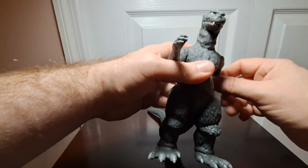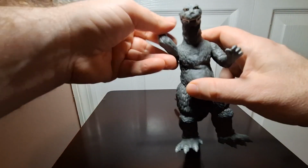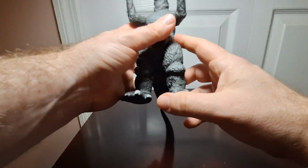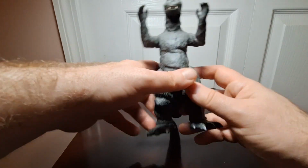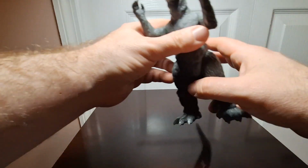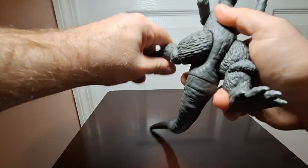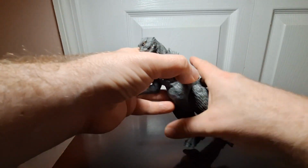You can always shift the arm a little bit as you rotate it, but you see it does go pretty freely on both sides. So that's good there. And then, of course, you have rotation for both legs, where they join into the hips. And these can rotate a full 360. They do rub up against the backside where the tail joins into the body a little bit, but you can still get it to work without too much muss or fuss.